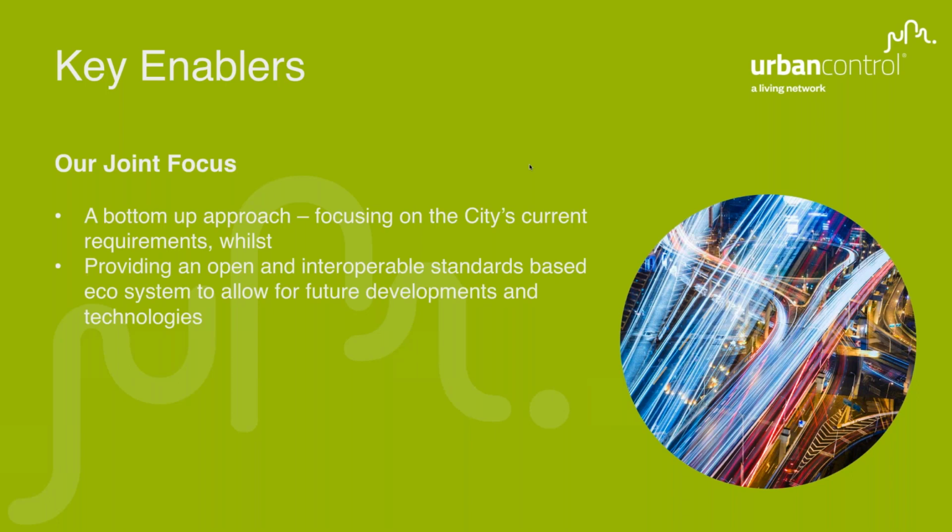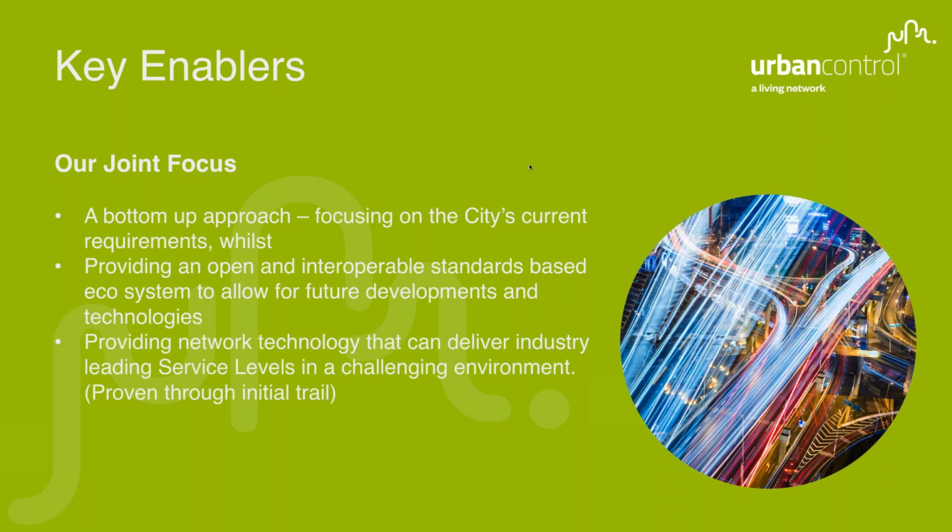So partnering with Itron, we look at this technology, and we can provide these open and interoperable standards, which I'll cover a bit more in the presentation, but it also opens up the ecosystem to allow for future developments. I know Brian's on this webinar as well from Itron, and Brian will go into a little bit more detail around the network technology, and that also reinforces the challenges that Andy described in the environment and these urban canyons in the City of London.